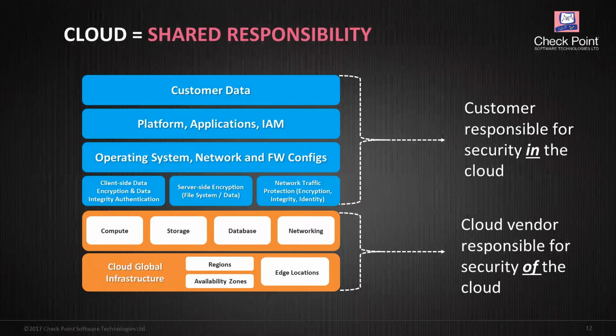Putting your applications in the cloud is not like putting your money in the bank. The bank is liable for your money, but the cloud vendor is not liable for your data and your applications. It's you, Mr. Customer, that is responsible for your application. The cloud vendor says, my compute, my storage, my networking will always be up and running. This is my guarantee. The infrastructure will be intact. But everything on top, the application, the data, this is you, the customer, responsible to secure it.